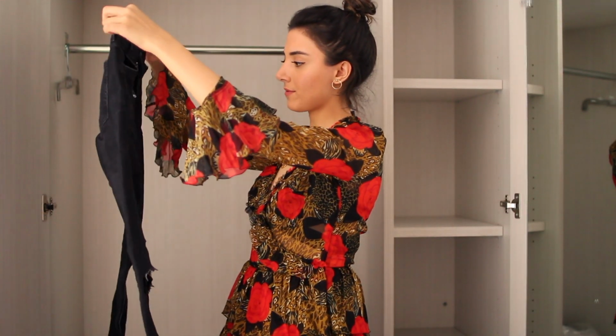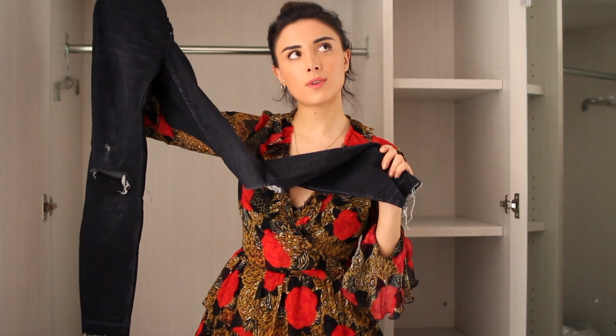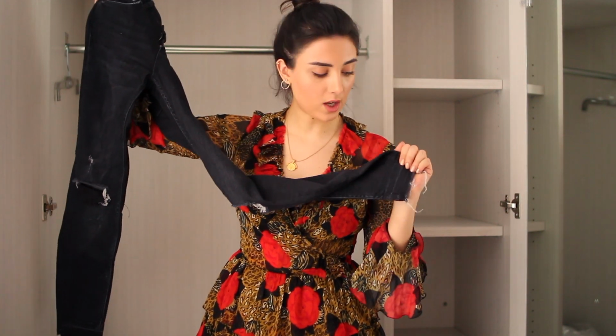I got these pants from Zara and I only wore them a couple of times. They just don't fit me as well as I like them. I just love a dark wash and I don't own that many skinny jeans. That's why I've held on to this one.